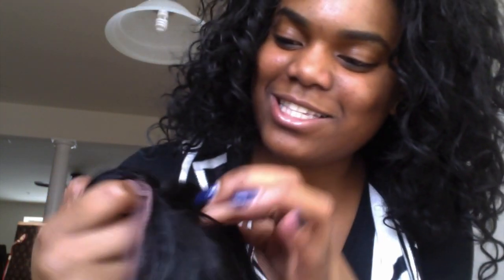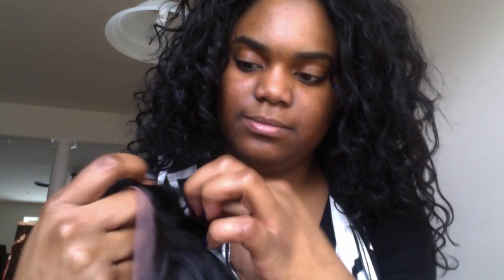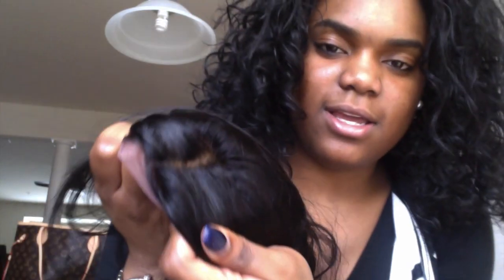Oh, this is so different from lace front wigs. This is silk top lace front wigs. I mean, just look at that. You can't say you don't like that. And it goes as far.